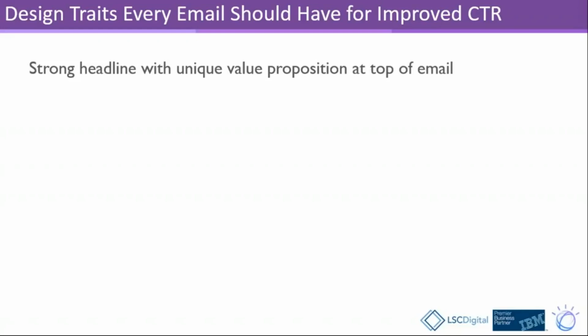So it's so important to have a strong headline with a unique value proposition right at the top of that email. Don't make people think, don't make them work at wondering why they should care about this email. So having a strong headline with a unique value proposition at the top of the email is so important.